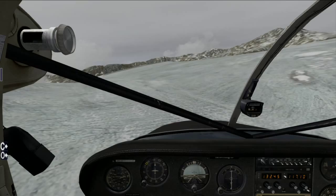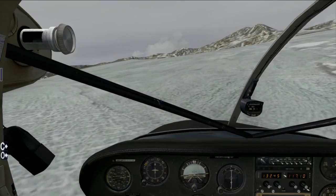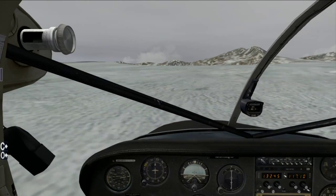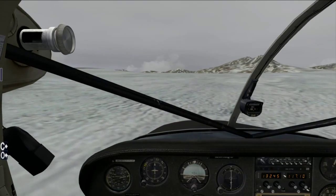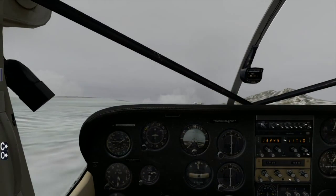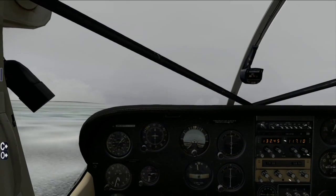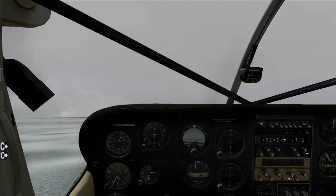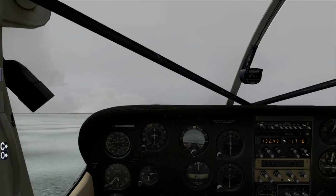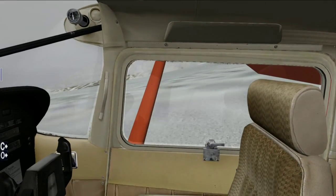This slope right here. Down over the nose, out the wing. Alright, here we go. And less throttle, more throttle. Tail down first. Rudder, rudder, rudder, rudder, rudder, rudder. Alright. And let's look up over the nose of this.